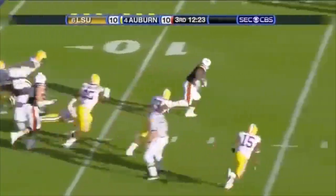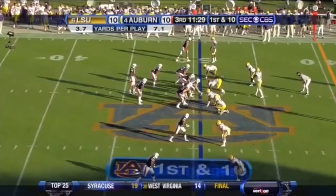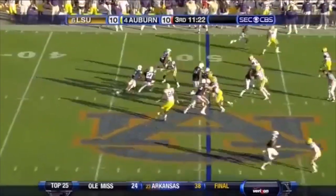Hand off left side. Oh, watch out. Michael Dyer all the way. With all kinds of numbers. Yeah, they got cards, colors, numbers, yep. Signals. Headsets, they got everything.